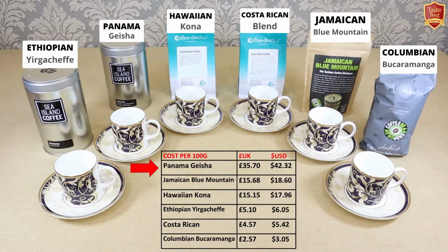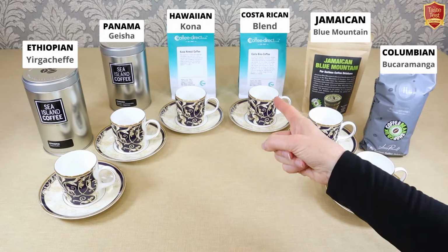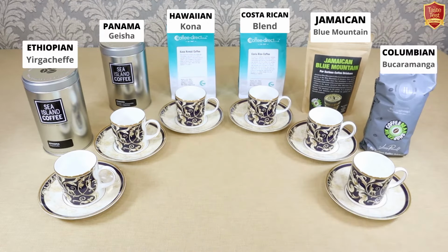As you can see though, Panama Geisha, being the most expensive coffee bean in the world, is of course the dearest, and it can sell for up to 6 times as much as this at auction, depending on the farm it's from and the batch being sold. Next in price is Jamaican Blue Mountain and Hawaiian Kona, the other two of the world's finest, with Colombian being the cheapest. So in summary, this is Costa Rica, this is Costa Fortune. Which tastes better? We'll find out shortly.